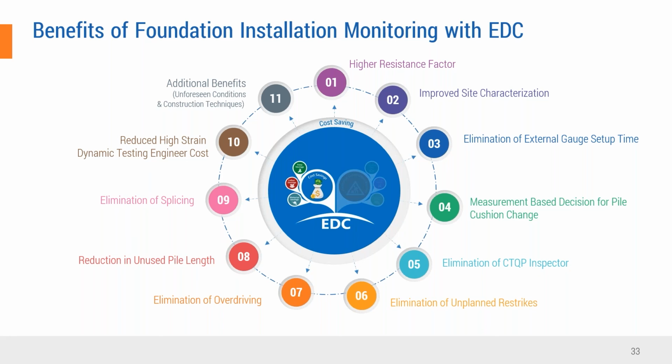Since you have the tip instrumentation, you are measuring the actual stress at the tip of the pile, so you are basically eliminating pile damage from overdriving, which goes back to when I talked about improving the quality of the product we are giving. Then there is reduction in unused pile length. Like on any other project, we optimize as we go, as we learn from one bent to another when driving. So you are optimizing your length and eliminating wastage of material. Elimination of splicing is not applicable for this particular project.